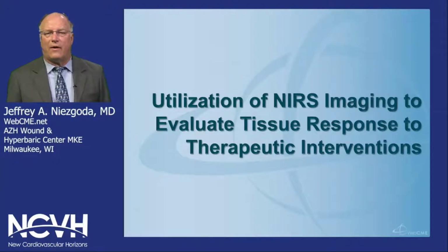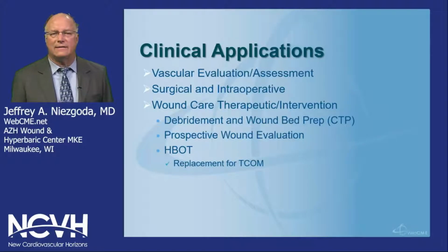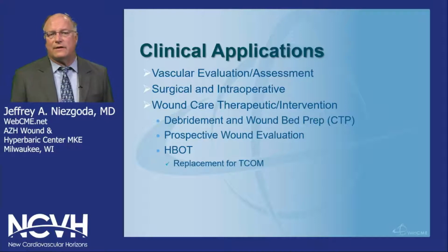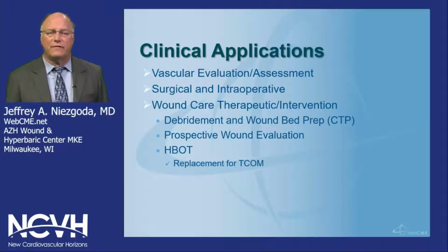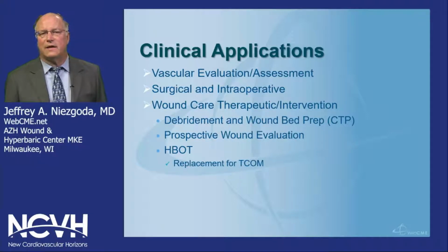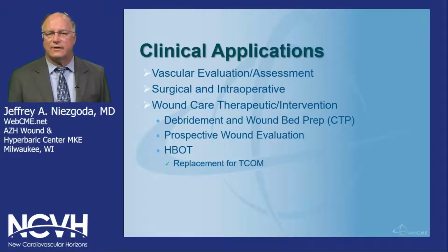I'd like to walk you through how I have used this near-infrared technology in my clinical practice. We use it in a number of settings. Dr. Walker is going to share with you some extensive information on clinical evaluation and assessment, how he uses it in his practice. We have other surgeons using it for intraoperative and surgical evaluation of their patients, especially in breast reconstruction and bowel surgery. And I have a lot of colleagues who are using this technology in wound care. I've certainly had extensive experience using it to evaluate wound bed preparation following debridement. This is incredibly important prior to cellular and tissue-based product application. We can use it prospectively to evaluate the wounds, and for a number of different indications, such as I've just demonstrated with hyperbaric oxygen therapy.